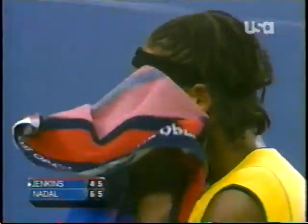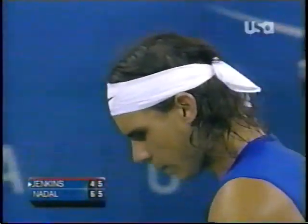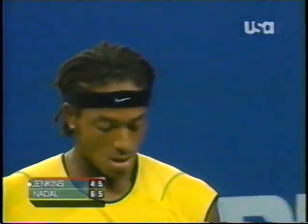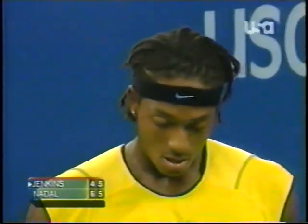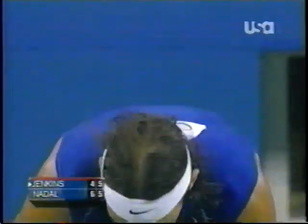And you wonder, as this match goes on, we've been on court an hour and 24 minutes. Jenkins played a long time on Monday. That energy will take him a couple sets. Nadal makes you work, and he's made him work a lot harder on his serve than he's had to.